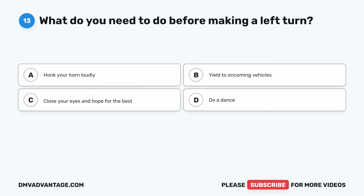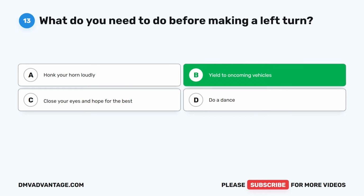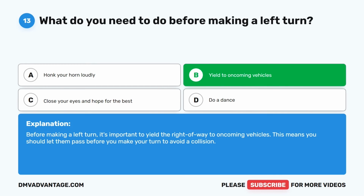Question 13. What do you need to do before making a left turn? A. Honk your horn loudly. B. Yield to oncoming vehicles. C. Close your eyes and hope for the best. D. Do a dance. The correct answer is B. Yield to oncoming vehicles. Before making a left turn, it's important to yield the right-of-way to oncoming vehicles. This means you should let them pass before you make your turn to avoid a collision.